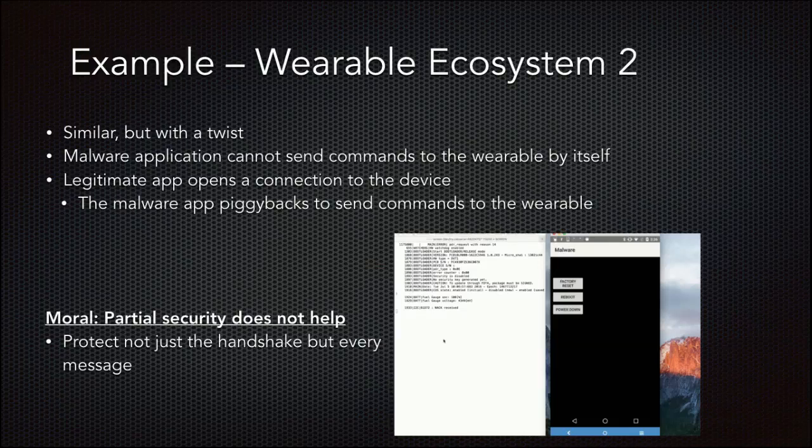The second category of wearables that we assessed was slightly more complex. They operate over Bluetooth and BLE too, but this time we tried to issue commands, rather than read the data of the wearable. We tried to send commands like factory reset, reboot, and firmware update from the malicious application, but they were being rejected. So we took a step back to see what was going on, and it turns out that the legit application did indeed have some kind of authentication to connect to the wearable, but this did not stop us.